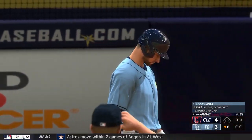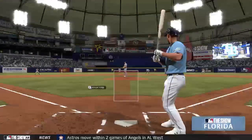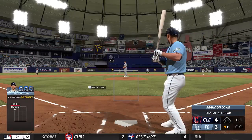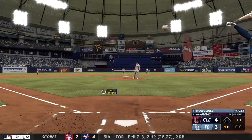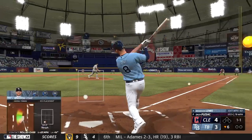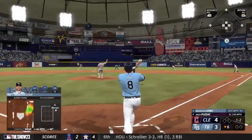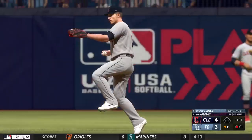Well, we go bottom six. And the batter will be the shortstop, Brandon Lowe. And a pitch. There's a strike. Now 1-1. One and two now. Swing and he popped it up. Straw has a beat on it. He's got it. And there's one down.